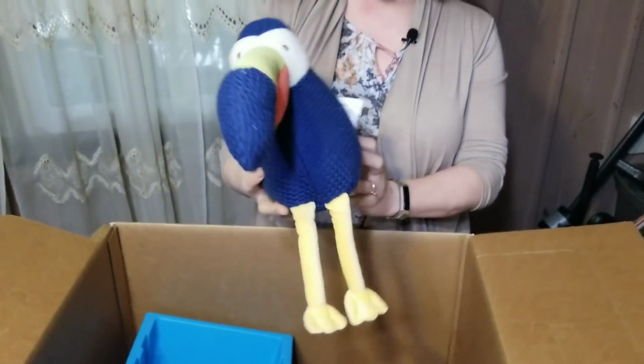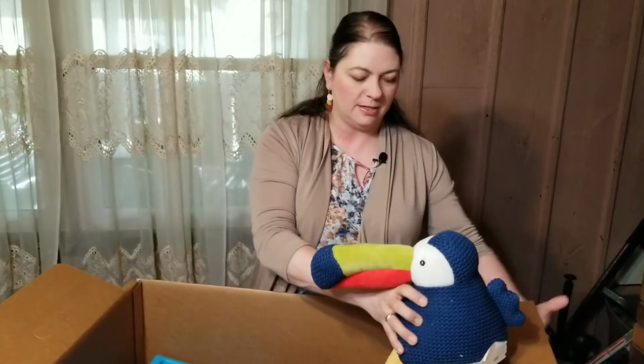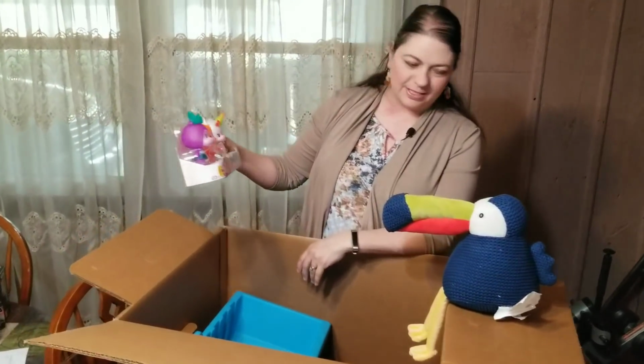Toucan. Oh, it's cute. It's a little knitted toucan. Very good condition. It looks like it would sit on a shelf. Perfect. So we're going to let him watch us unbox this for a little while. All right, we'll see how long he sits there.